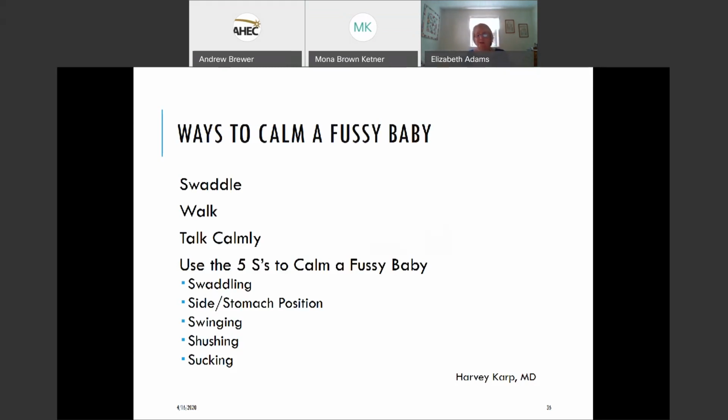I think of an elephant swinging his head back and forth, kind of that motion of going side to side, doing a sushing sound. Shh, shh. That sound tends to calm the baby. And then making sure baby has something to suck on, like mom's finger, a pacifier, the baby's hand. A lot of times will help that baby to calm down.